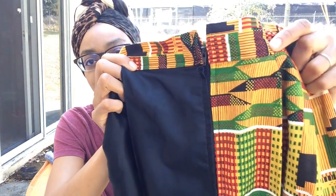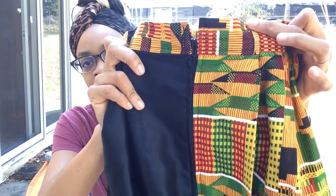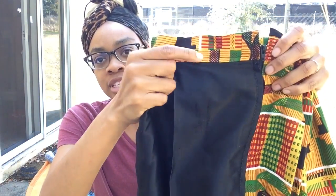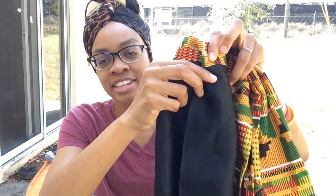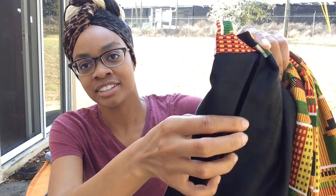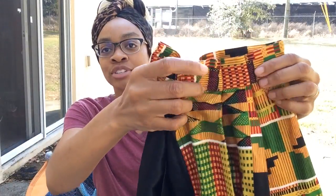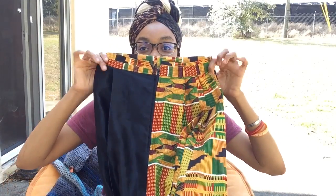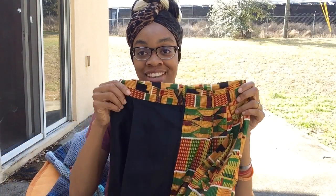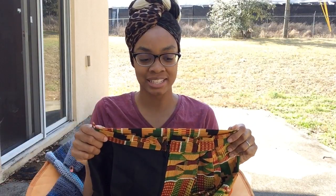So I put a dart here, and that one hides pretty well because of the busyness of the fabric. I went to put a dart here, and this happened. So that little pucker right there just ruined the back of it. So I was like, I'm not putting a dart there. So I ended up putting both darts side by side right here. And works for me. So that brought it in the perfect amount. So it fits beautifully on my waist.